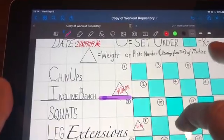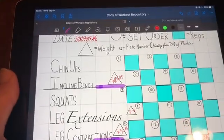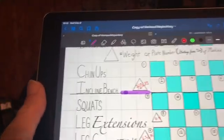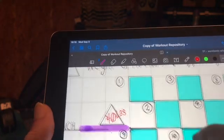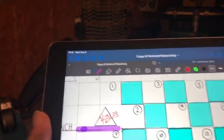All right, so probably about 10 minutes worth of talking here. Oh, 6 minutes. Not too bad. Not as bad as last time. All right, so we will get into the good way to write this down. Kind of long. There we go. All right. So yeah, chin ups, then incline bench. Also got the good fluid right there.